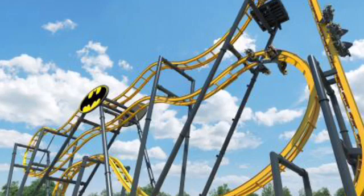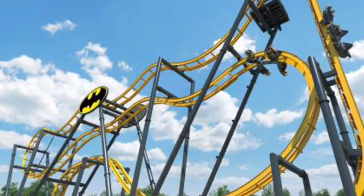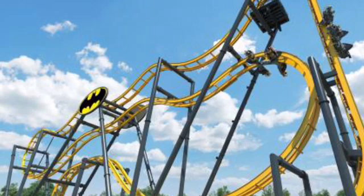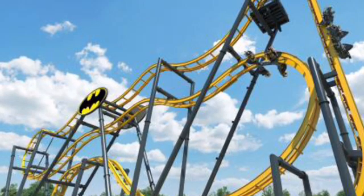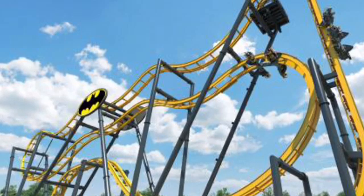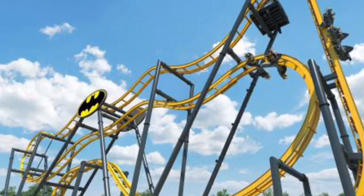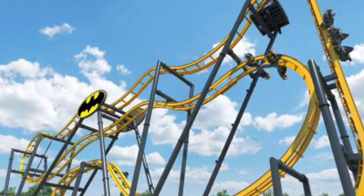And I've always been wanting to go to Six Flags Discovery Kingdom since August of 2018. Oh my gosh, I've been wanting to go there for so long then. And so anyways, that wraps up this construction update of Batman the Ride, my first ever one.